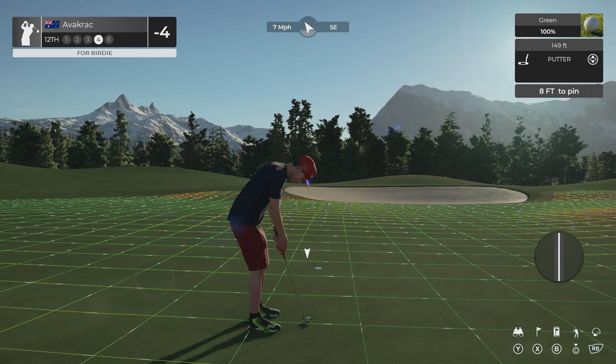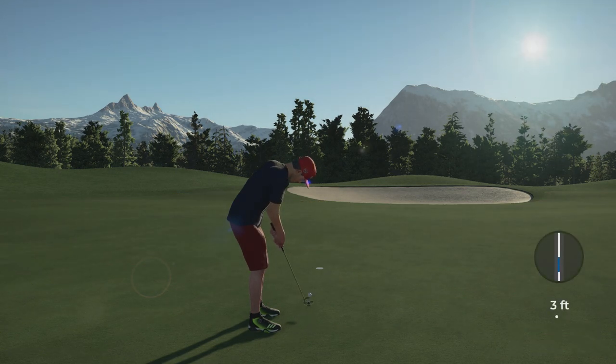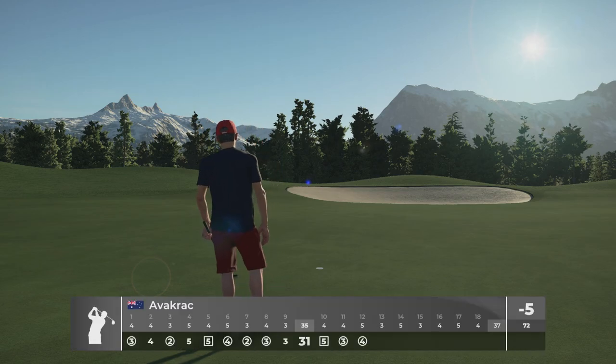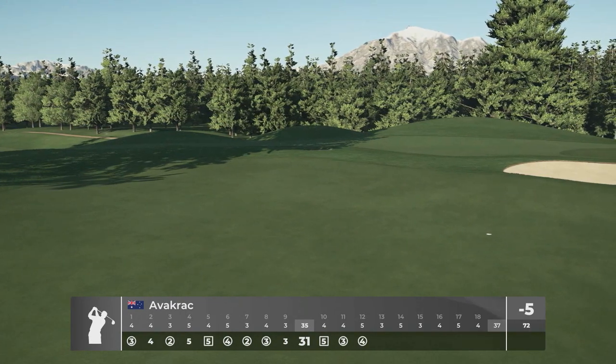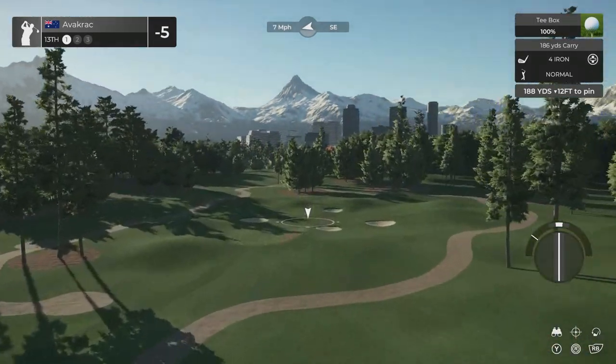Oh, nice little putt. Come on, baby. We need another birdie here. I'll turn in. There it is. Hell yes. 5 under. Not too bad. All right, hole 13.